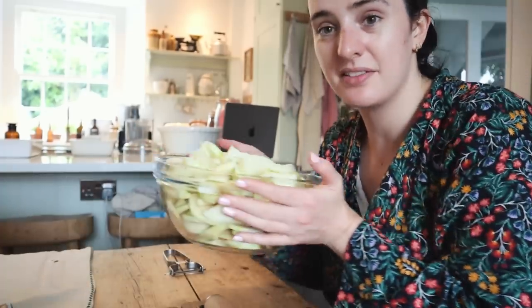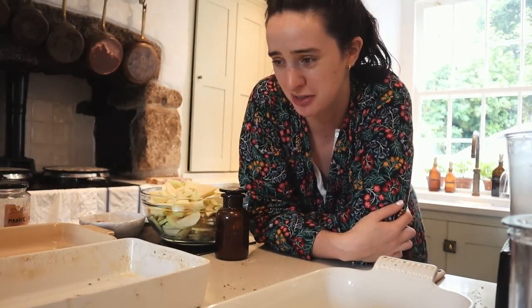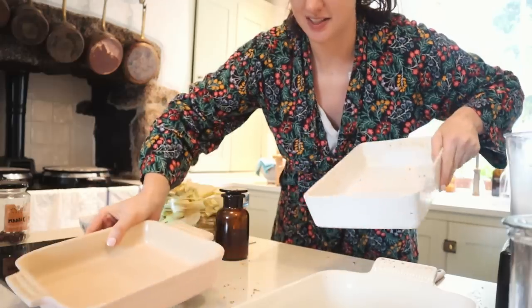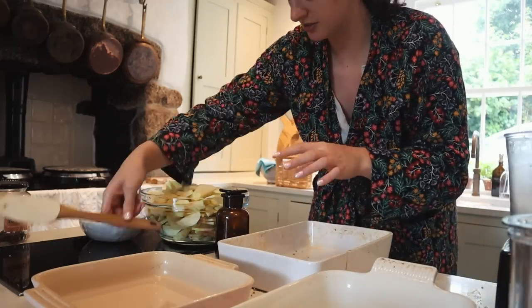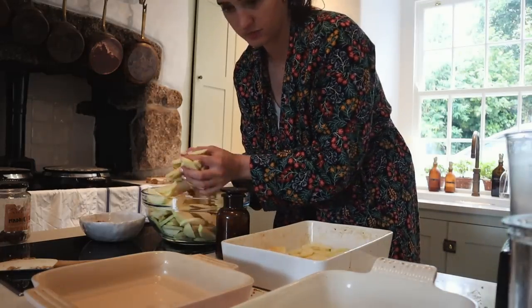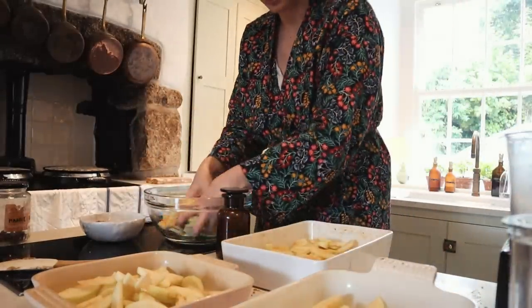Anyway, I have peeled and chopped all my apples so I can start assembling my crumbles. So the tricky bit now, because I've doubled it, is to try and distribute it between these trays, because I've only got two medium sized ones and then I've got one that's a bit bigger. So it's a little bit of a puzzle, but I'm gonna give it a go. So I'll start with the apples and then we'll see. No, I think this works. Definitely couldn't fit them in two.